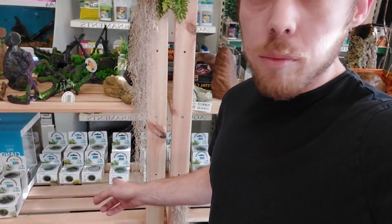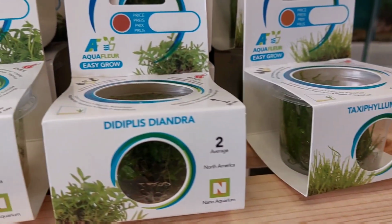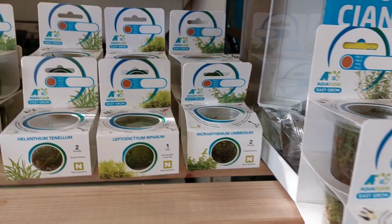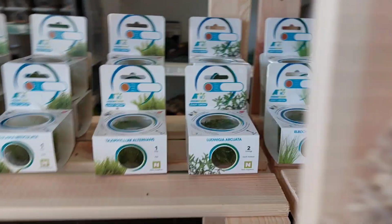So all our plans have virtually gone out the window today with all the deliveries, because they didn't tell me when it was coming and they told me it was tomorrow. So I wasn't expecting any of this. But that looks really cool. I think that looks really nice. Got our lovely range of nice little carpeting plants and grasses and mosses. Really, really good. So I'm happy with all of them.